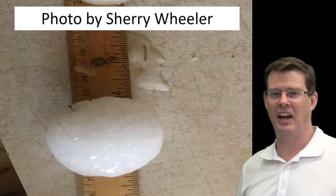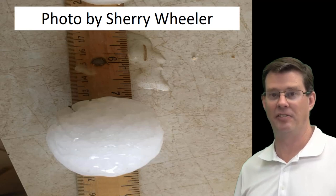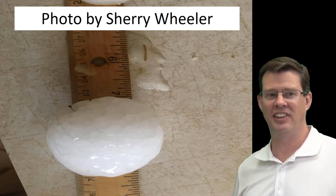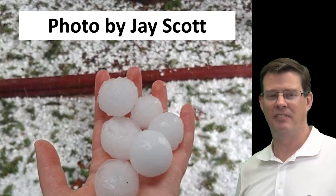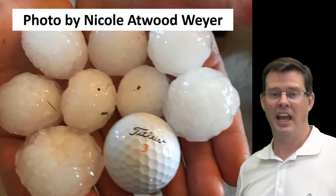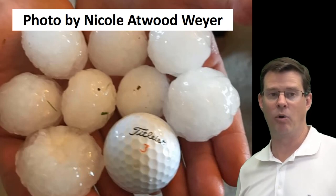The biggest hail we found around that area, about 2.25 inches in diameter, very close to between about a golf ball and a baseball size. That can do a lot of damage to things. You see a lot of these pictures sent in by all these people here. We really appreciate all the reports and all the pictures everybody sent in there. Help us get these warnings out and also verify our warnings.